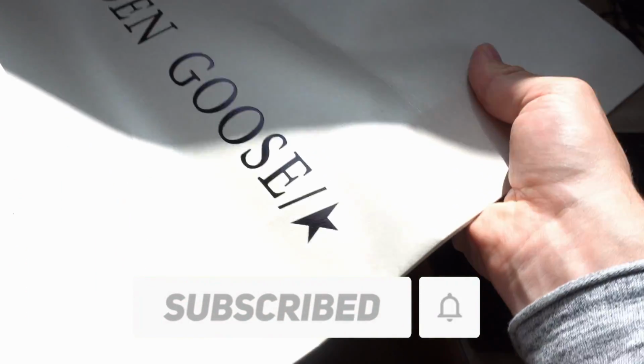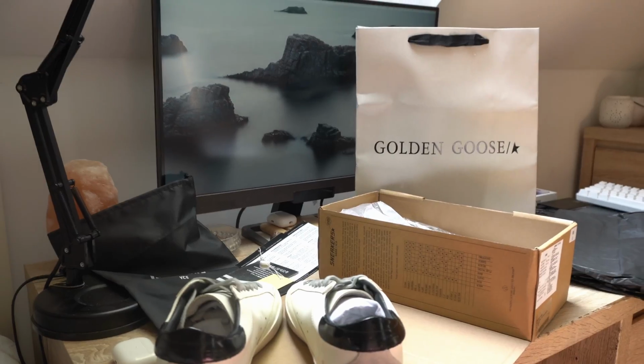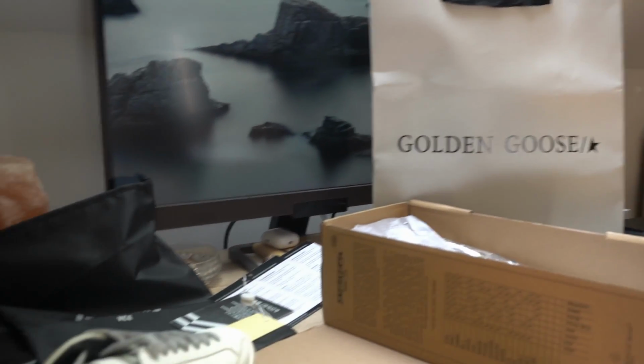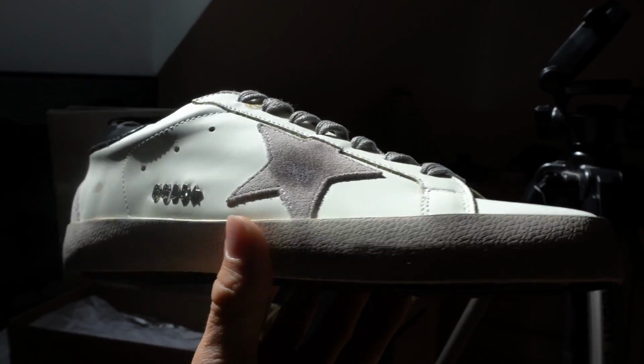So this is how it all looks, guys. I absolutely love it. Golden Goose. Now you can tell your friends that you have purchased yourself some Golden Goose, authentic Golden Goose. You've got all your stuff here, as you can see, bag and stuff. Everything is included. So now let's talk a bit about the shoes.